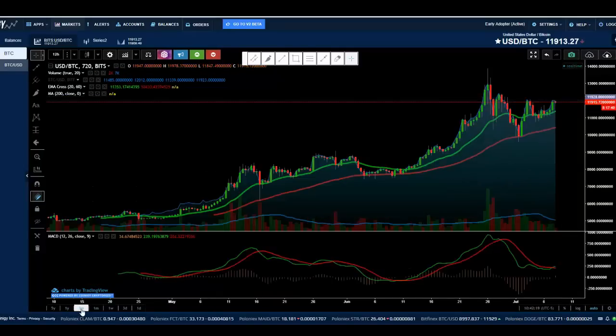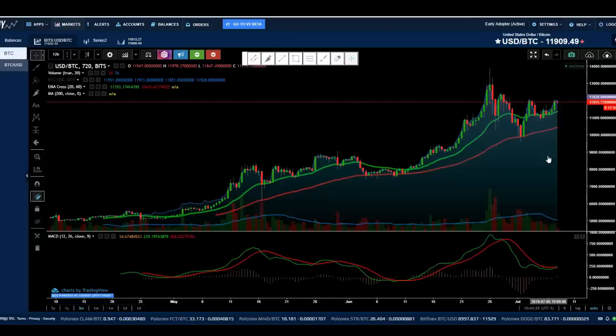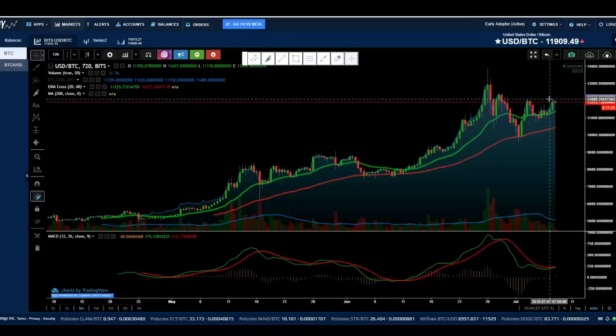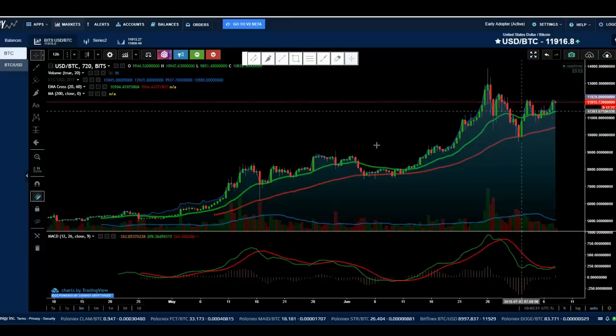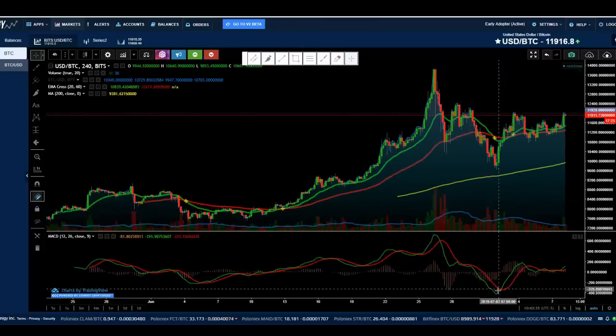We'll zoom in now to see how this is playing out. On the 12-hour time frame, you can see this did cross over and we have the histogram go to positive. Not happening on the daily yet. So we'll have to see now, as we zoom in, do we get any divergences to tell us this double top has some weakness on one side and strength on the other.